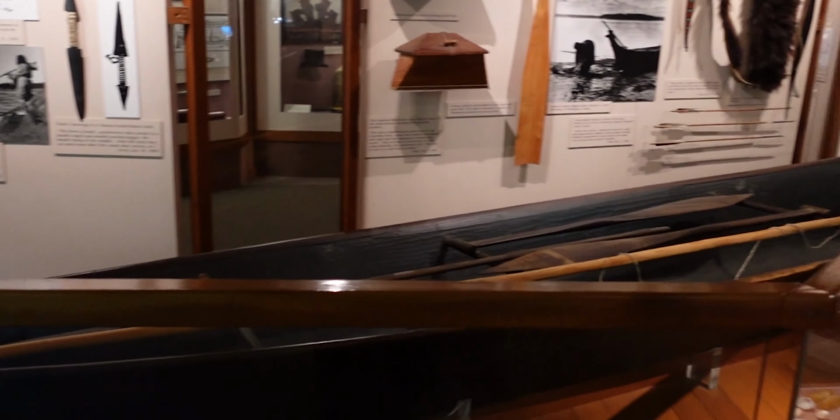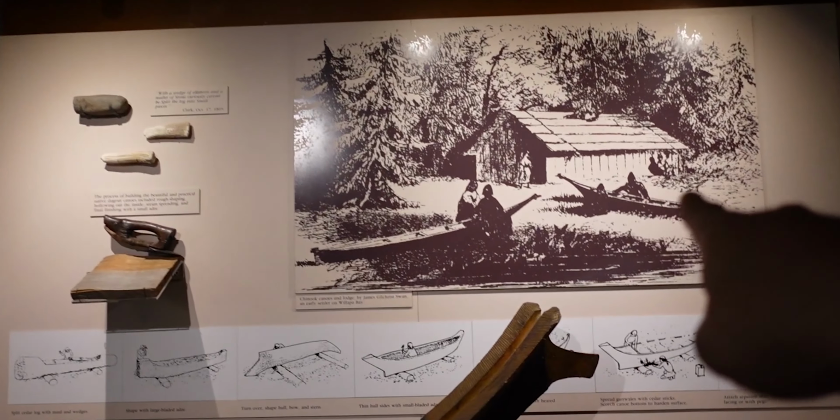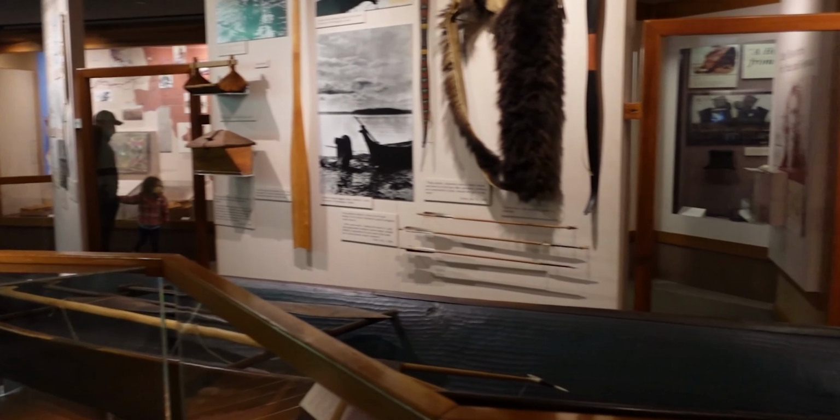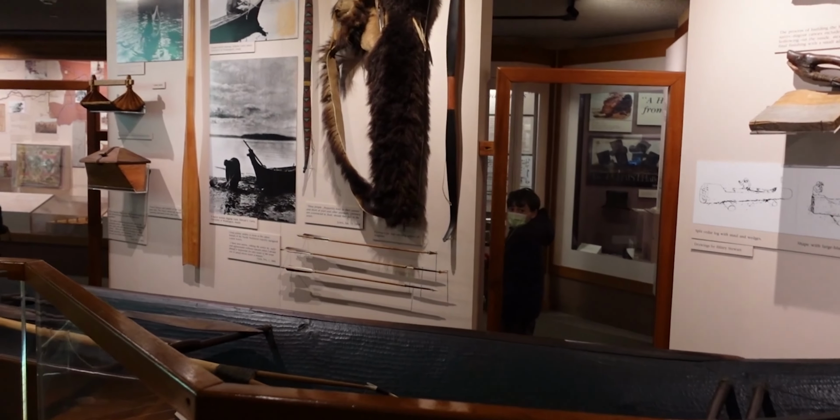It's crazy. There's like a big canoe that they used to use. See a picture kind of right there. This is what they used to use to go up and down the river. They didn't have no fancy boats and yachts. They had this.